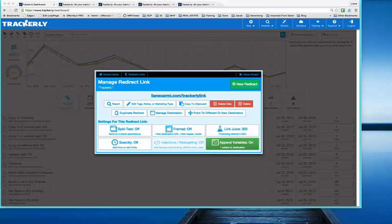All right, so what about the settings for the redirect link? What are the pros and cons of each? Okay, so here's my redirect links, and there's different settings. So let's just look at this stuff real quick as I'm waiting for everyone to put in their vote for what they like best. Report will actually pull up what I pulled up for you earlier with one of my websites, where it'll actually just pull up that particular link and show all the stats on the link. Editing, the tags, notes, marketing type, etc. That just gives me a chance to edit the information that's for myself or to see it.